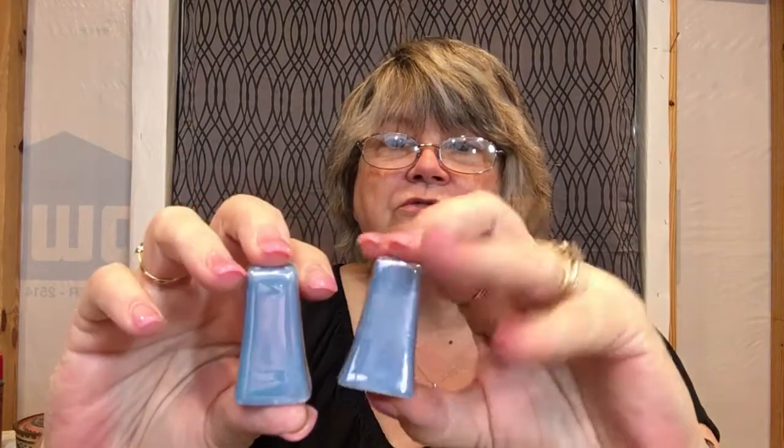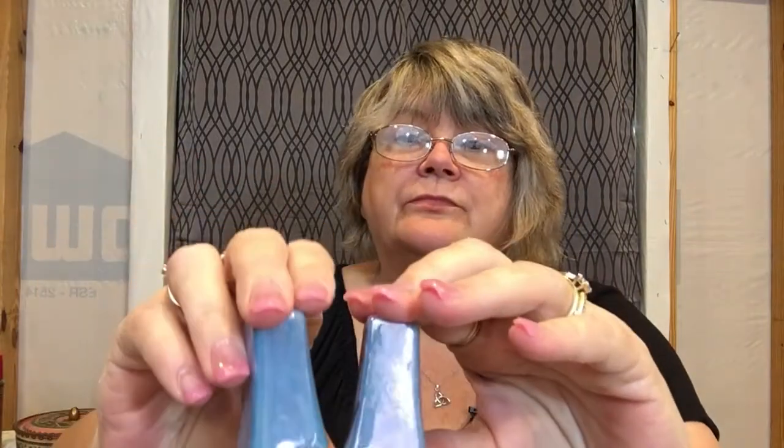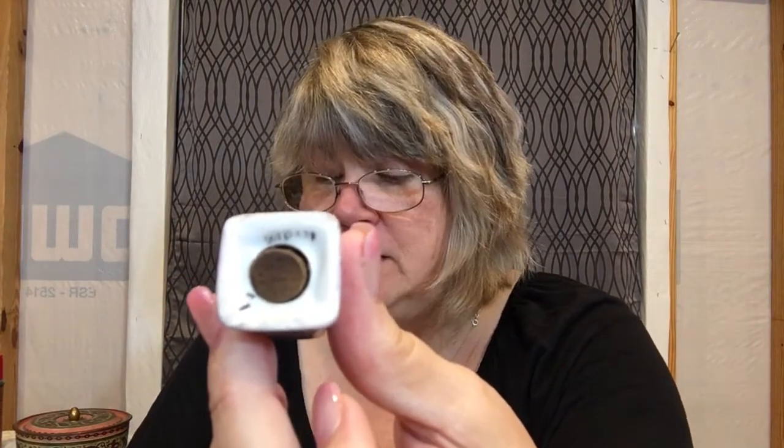All right, let's see. In one of the booths, I found a little tiny set of luster salt and pepper shakers with the red tulips. It's the blue luster. It's almost a purple. It's very pretty. One of them has a stopper. The other does not. But who's going to use these for salt and pepper, so it really doesn't matter. And this one you can still make out the marks where it says Japan. At least I can with my magnifying glass. I can get that for you if you need it.